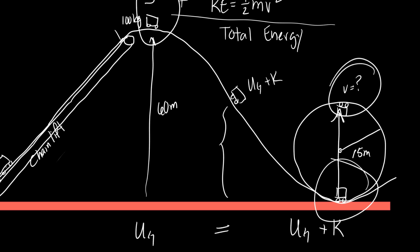Go ahead. In the equation, why do both masses on the right side cancel out when there's only one mass on the left?